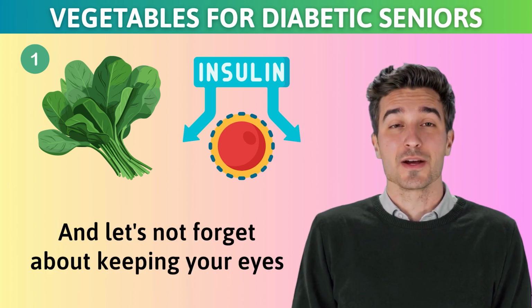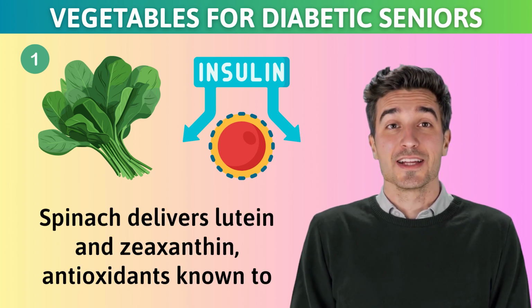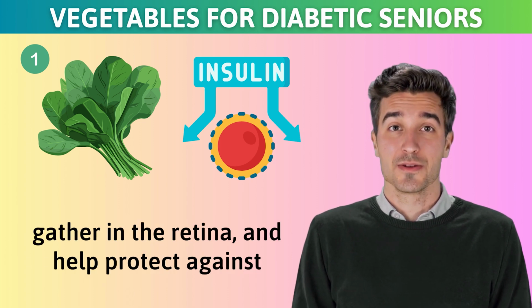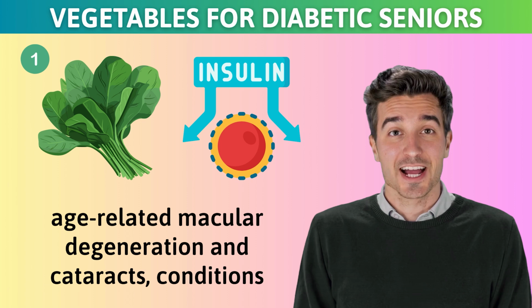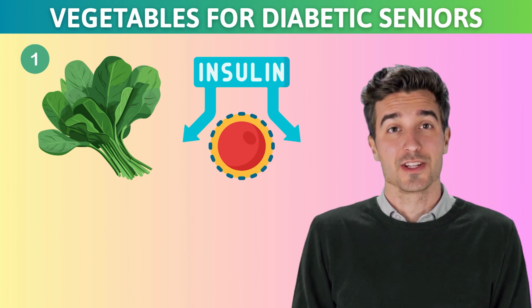And let's not forget about keeping your eyes healthy. Spinach delivers lutein and zeaxanthin, antioxidants known to gather in the retina and help protect against age-related macular degeneration and cataracts, conditions folks with diabetes might face a higher risk for.